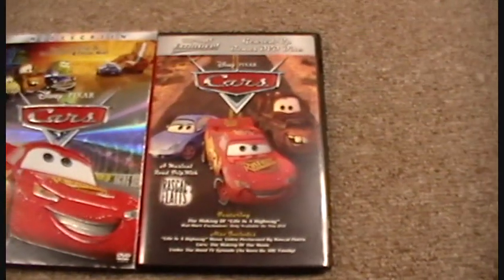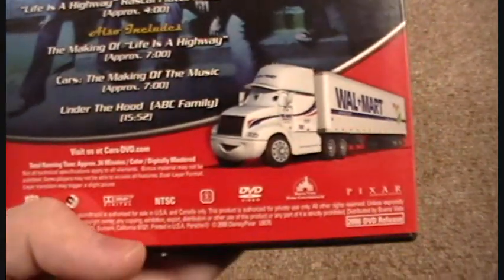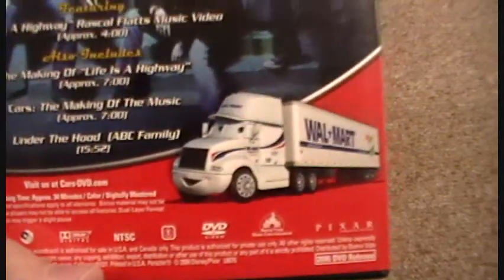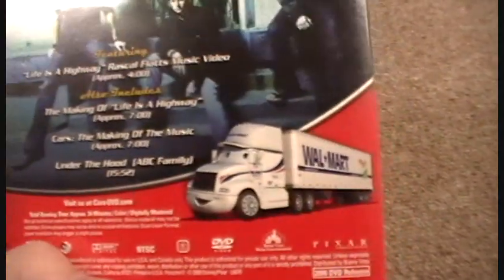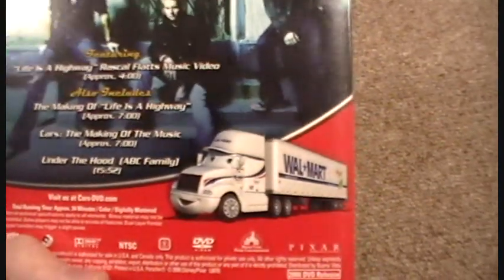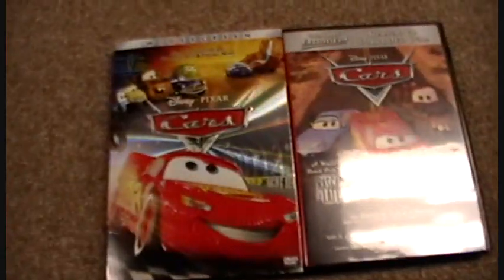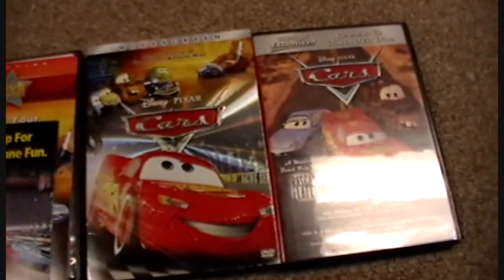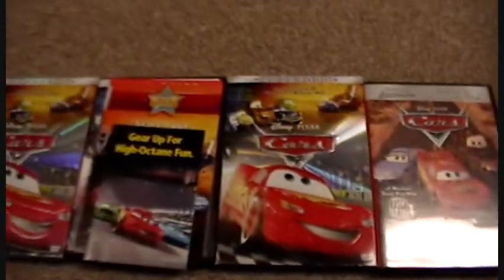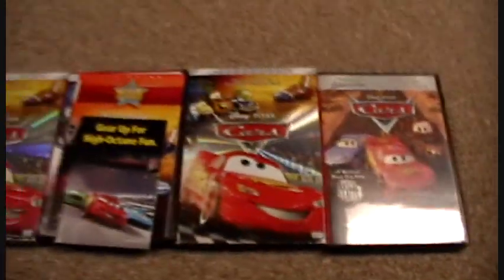It's called the Walmart exclusive geared up bonus disc, and they created this Walmart truck character especially for it. I think he was on one of the commercials, I think Mater was talking to him or something, I don't remember. There was also a Target exclusive edition with different content. I think they did the same thing for Ratatouille when that came out on DVD. And there you have it, the DVD and the Walmart edition DVD of Cars.